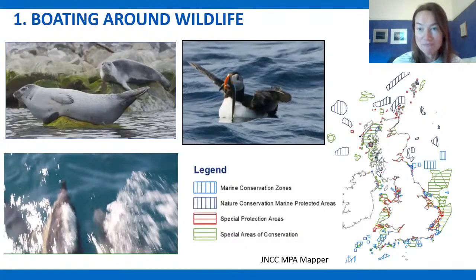Then we have the puffin, which is a beautiful bird that you'll find on our cliffs. And actually, they create burrows. They don't necessarily have nests. So they burrow into the cliff face or on the top, and that's where they lay their eggs. However, many other birds will have nests just teetering on the cliff edges. And if us as boaters get too close, we can disturb them.